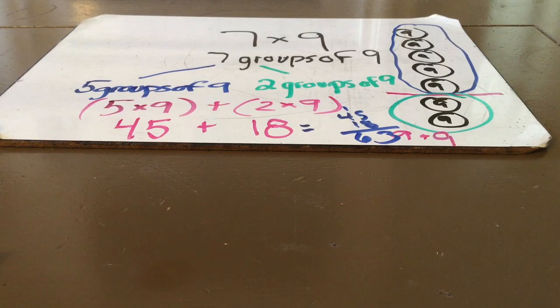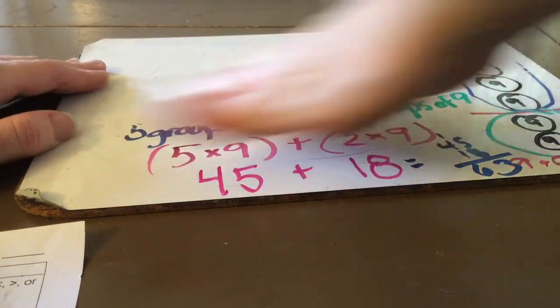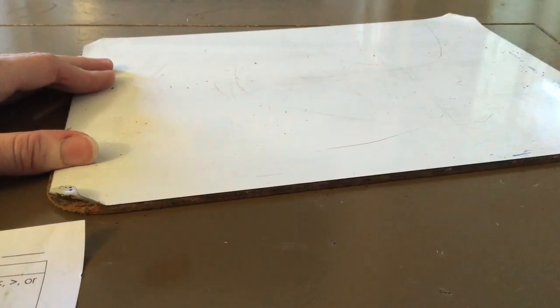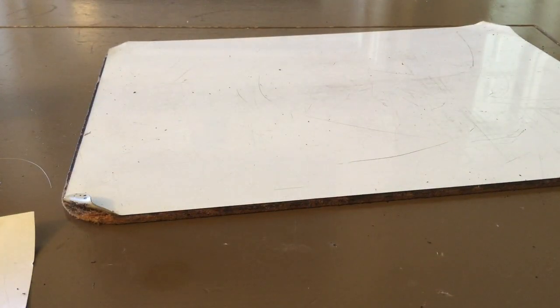Okay, you could have also done 7 times 10 minus 1 group. Because you're adding extra, you can take it away as well. But I do not want you using tallies anymore. No more tallies, no more number lines, no more arrays. We're using strategies because we have to know these facts and we need to know ways to figure them out.